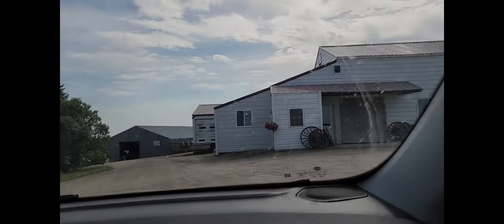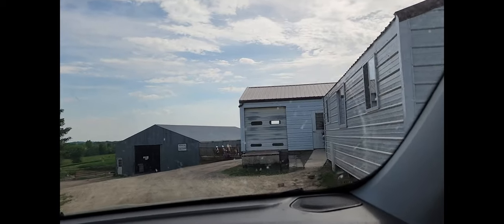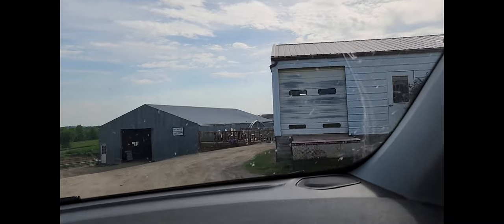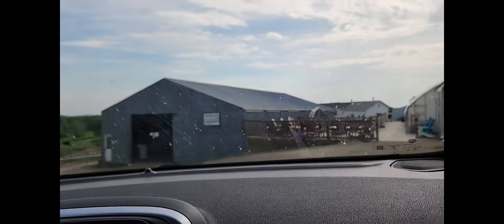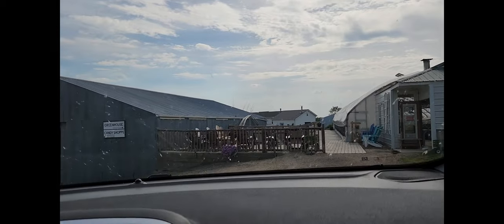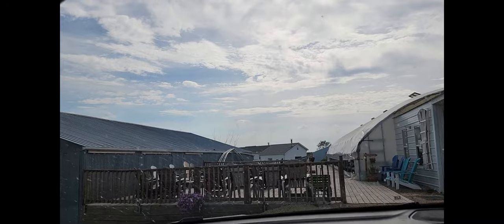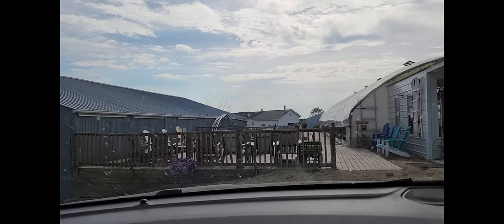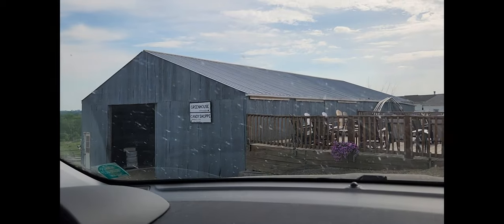Well, we're stopping here first before we go on to the quilt shops, because I have it in my mind that I need a barn quilt. And I know this particular place had a bunch of them on the wall. So let's go on in and see if they have any left. I'd be very interested. I see they have candy.